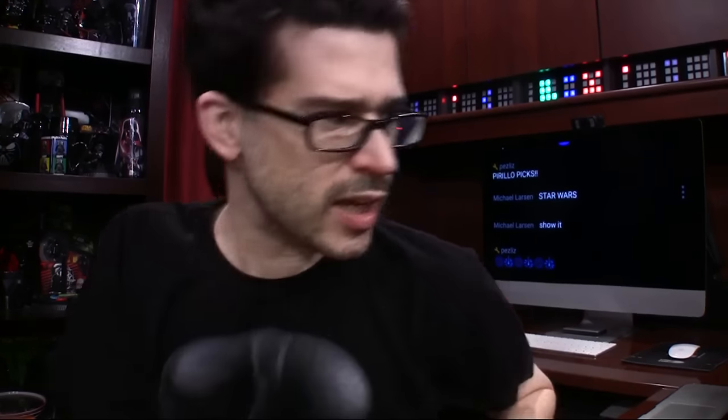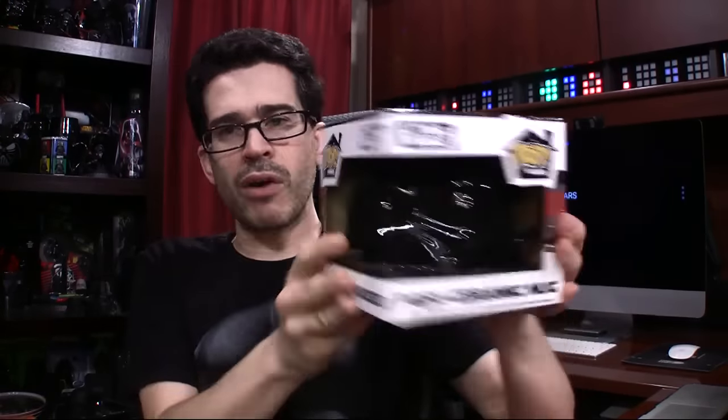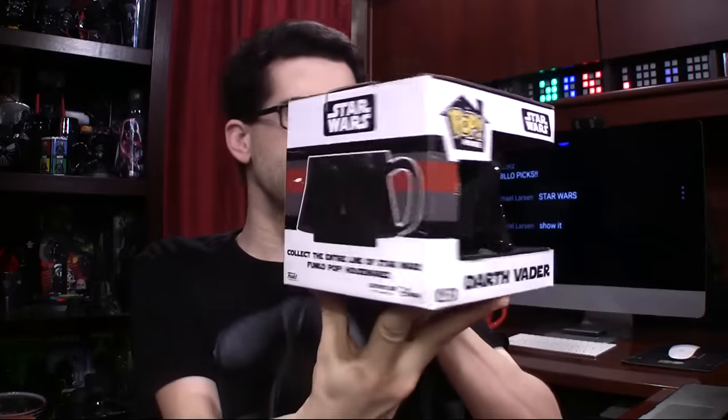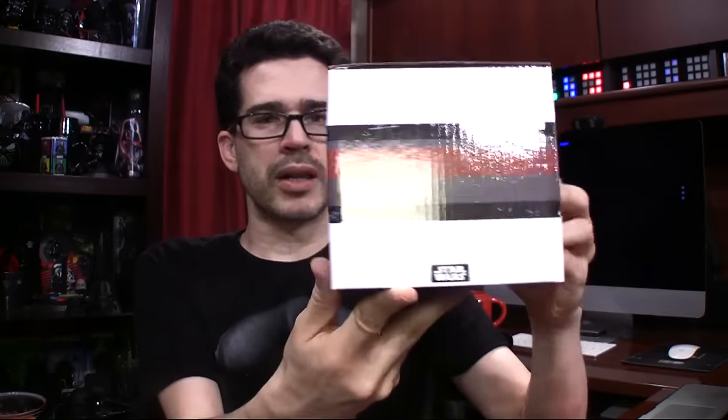Now, I'm not gonna stop with the mugs, especially if they're unique, and I want to add them to my collection. I collect Pop vinyl. Now, Funko's doing Pop Home. This is the Darth Vader mug that you can get. I'm probably going to keep it in the box. I only have one other Pop ceramic mug, and that is the C-3PO with the red handle that came as a part of the Smuggler's Bounty box.